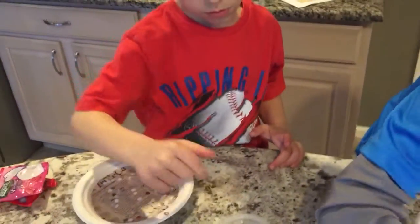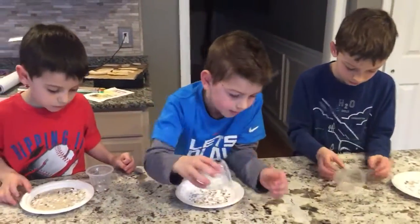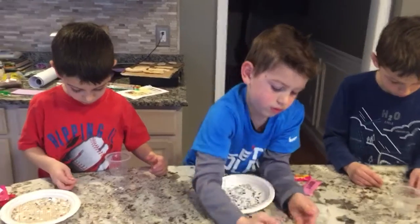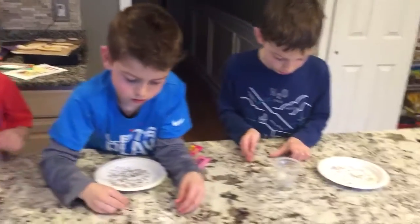All right, guys, stop at this time. What I want you guys to do, count them, but there's a difference between them. Separate them into two groups, white dots and newspaper dots. Daddy, you might need to help Parker. So separate your dots into newspaper dots and white dots and count the number of each.